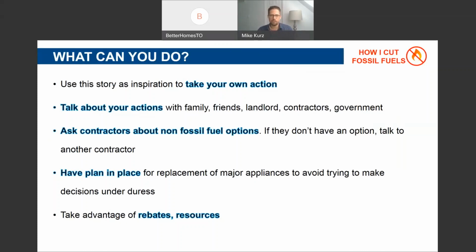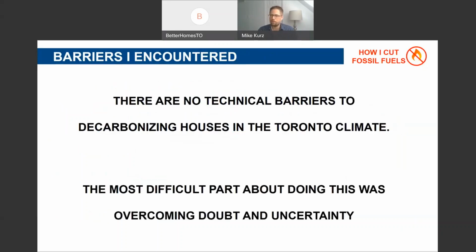A lot of rebates were mentioned. There's also resources, including the BetterHomesTO website. It has a lot of resources on greening your home. The main thing here is I found there are no technical barriers in the Toronto climate to decarbonizing residential houses. The only thing really that was difficult for me was overcoming this status quo bias. Every time I was wondering, am I the crazy one? Is this going to work? But it turned out it did. So that's the main point here.